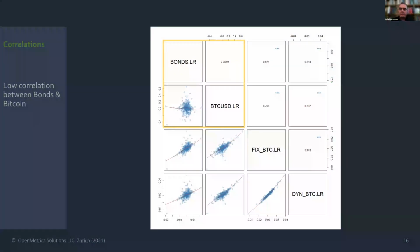Last but not least, many people ask, okay, this is one dimension, but what is another dimension? And you always have to look in a portfolio context at correlation. The important message here is that in this yellow square, you see the correlation between bonds and Bitcoin. And it's two pieces of information. One is a numerical representation of this correlation, which in the upper right corner is 0.05. So it's a very, very low correlation. Everything around 0 or even below 0.5 has a low tendency. So this is almost 0.